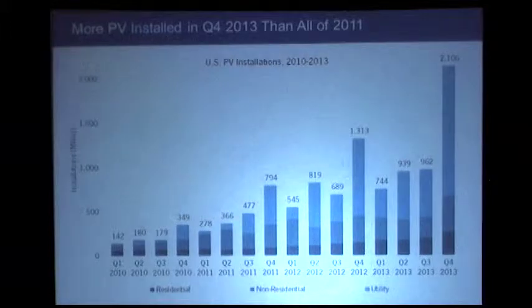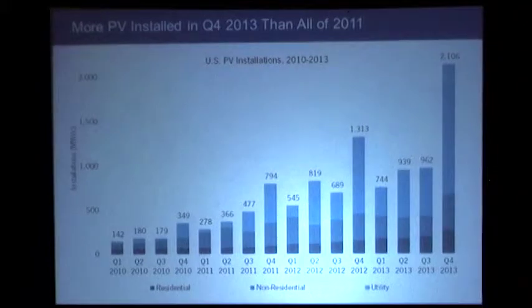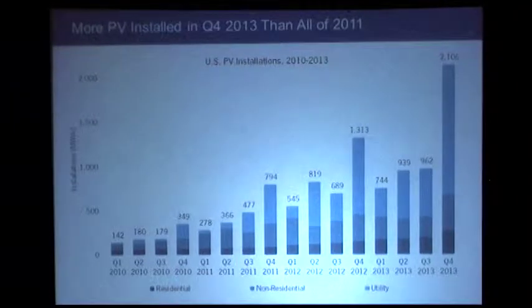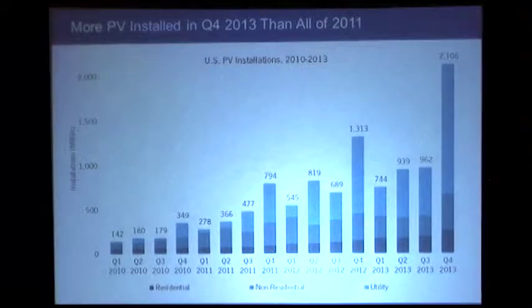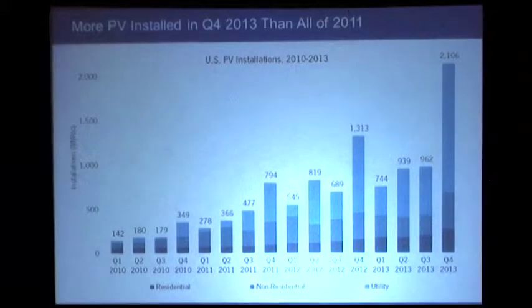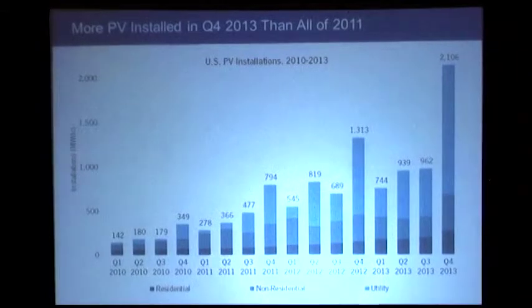It's been growing in terms of dollars invested, in terms of number of systems installed, in terms of number of companies in the market, in terms of market cap of companies in the market, in terms of number of public companies in the market. It's hard to find a metric that you can't see growth in the US solar market, short of maybe the number of module manufacturers operating in the US.